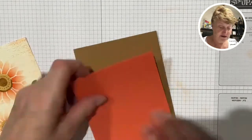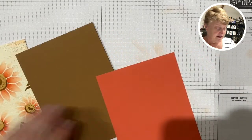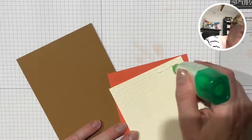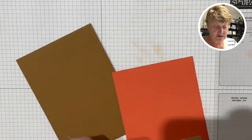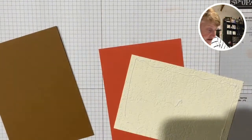I would gut this, but I haven't got anything with me at the moment, so I will be extravagant and use a whole sheet of card layer. Okay, there we go. Oh, I know what I wanted to do. Just hold hard on that.